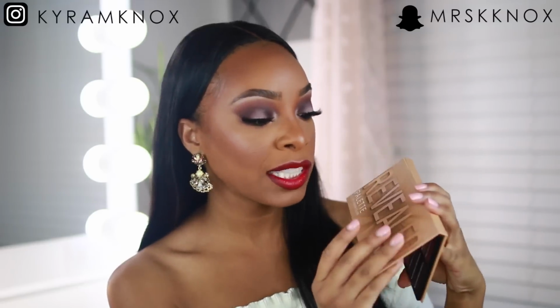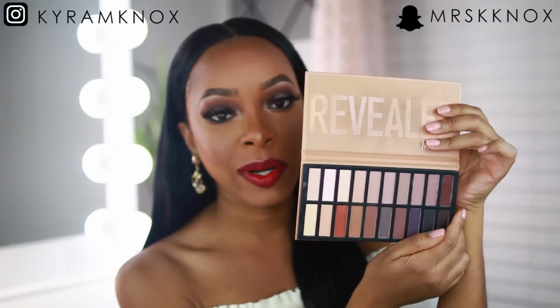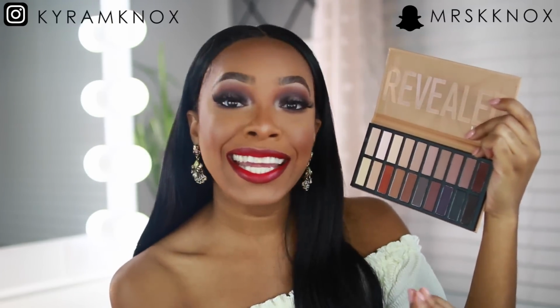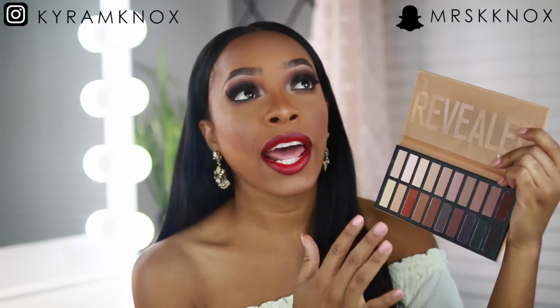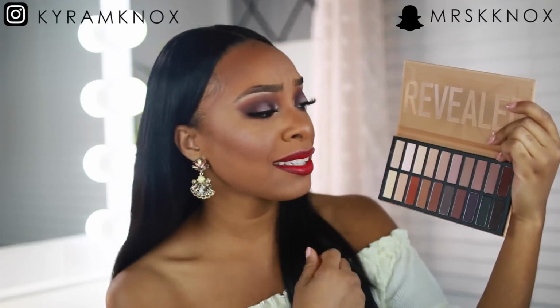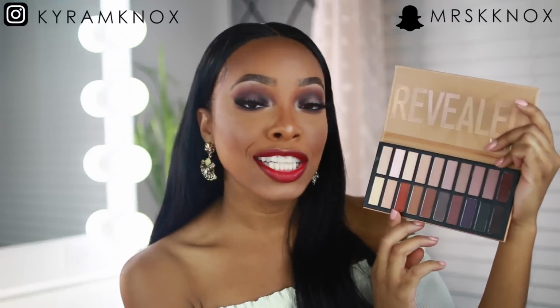And the star of today's show is this beauty right here, the Coastal Scents Revealed Matte Palette. You guys, look at this color range, okay? You guys know I'm a sucker for nudes. So this palette here is a very neutral, warm palette, and it's all matte. So for any of you guys who love matte shades and kind of stray away from shimmers and metallic shades, this palette here is for you. They have a nice array of tans, beiges, some browns, some purples, and even this really pretty burnt orange shade. And again, it's all matte and it's under $20, you guys.